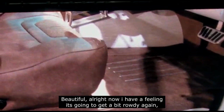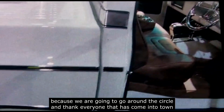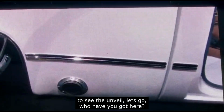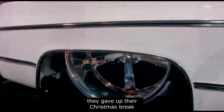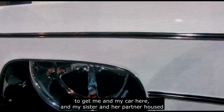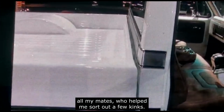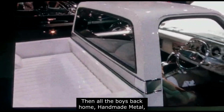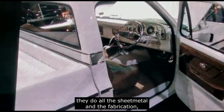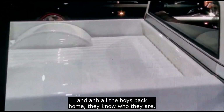Beautiful. All right, now I have a feeling it's going to get a bit rowdy again here because we're going to go around the circle and thank everyone that has come into town to see the unveil. Let's go. Who you got here? My family first and foremost. They gave up their Christmas break to get me and my car here, and my sister and her partner, all my mates. My mum and dad, they never quit. And then all the boys back home, Handmade Metal, they do the sheet metal and the fabrication. Cliff Fresco responsible for the paint. And all the boys back home, they know who they are, they got me through. Nice work, all right, well done to everyone.